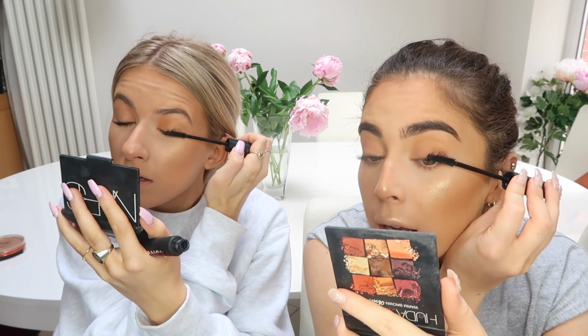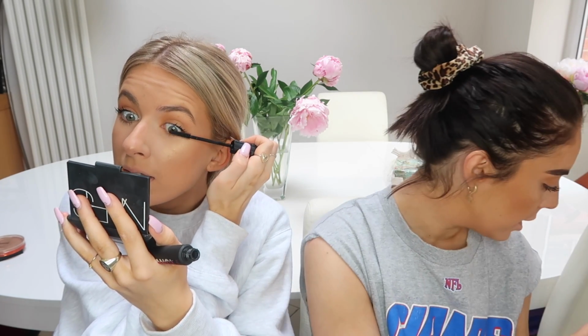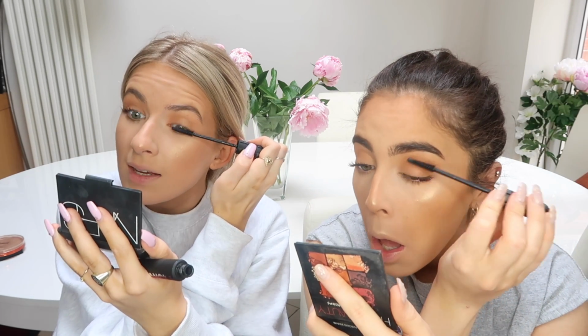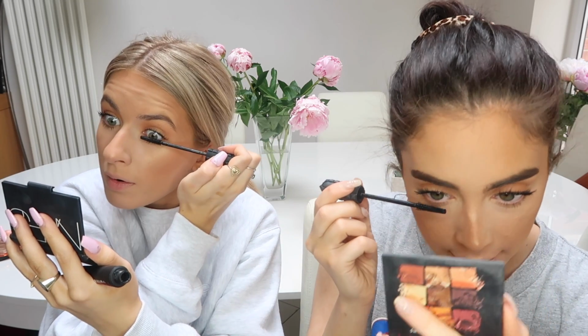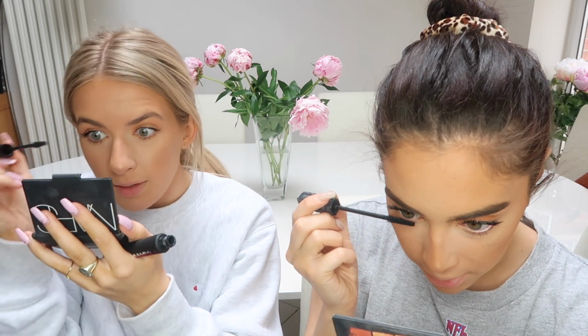But this is amazing. I'm really enjoying this. The new Benefit one is actually my new favourite. This is better than the Giorgio Armani one, I think. Yeah, it's great. The brush is really black and really thin, and it brushes through each lash really well. Okay, now under eye mascara, just a little.